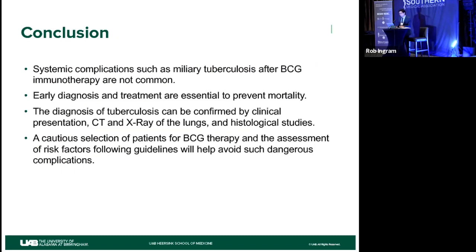And finally, a cautious selection of patients should be determined for BCG therapy. There should be some considerations such as autoimmune diseases, patients who are immunocompromised, patients with comorbid diseases like diabetes and heart failure should be considered in our patient population here in the South, so that dangerous complications as seen in our patient do not occur.